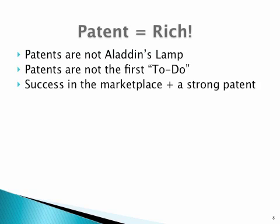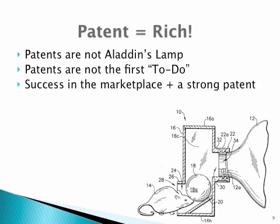I'll give you an example. Velcro had a very good patent, and they had follow-on patents after the initial one. And their trademark Velcro is very powerful, and of course they've been very successful because they've got both something that's selling very well and has many, many uses, and that's protected by a good, strong patent as well as their trademark.